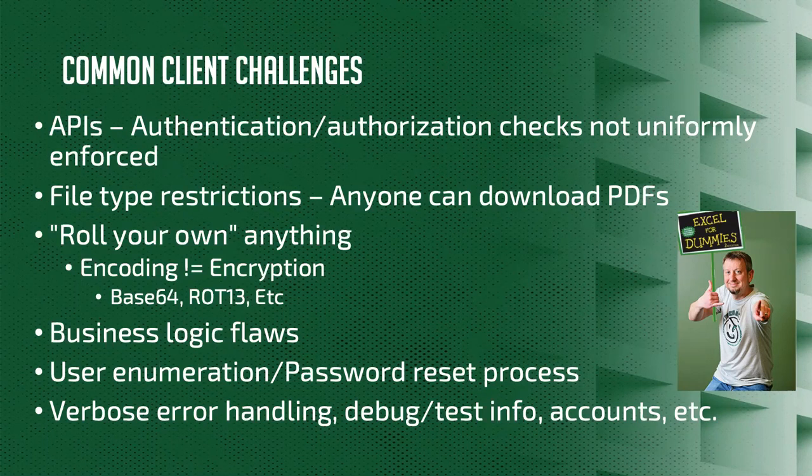Another piece we've seen is business logic flaws, workflows and the flow of the code and doing it in the right order. We've taken advantage of some of those. So outside of just functionality testing, doing some security testing as well. Something that continues to plague applications and is still one of the top 3 ways we break in is authentication mechanisms.